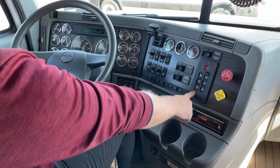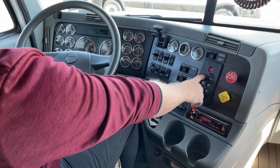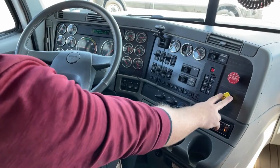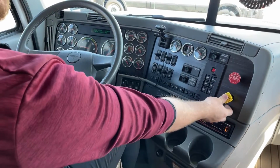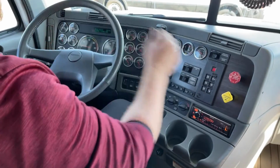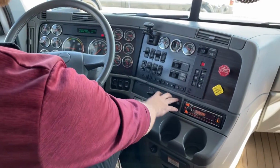The touchpad for the Allison 4000 MH automatic transmission. So drive, neutral, reverse. These arrows here allow you to shift up and down manually. And then the parking brake, push to release, pull to apply. Same with the trailer brakes. Now again, those are only if you're using air trailer brakes. And then standard HVAC controls.